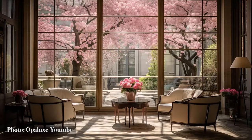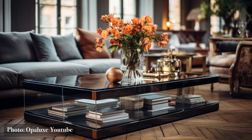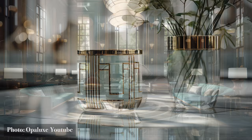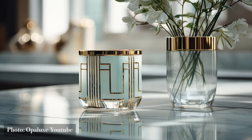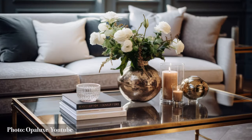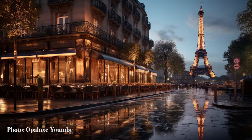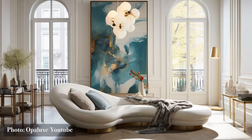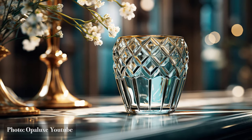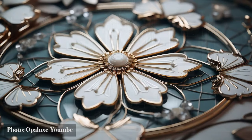As we bid farewell, let's hold on to the belief that the path to crafting your ideal living space is filled with exploration, innovation, and self-expression. Whether it's a transformation of a cozy corner or a complete home metamorphosis, the principles of modern Parisian Art Deco revival style shine as a beacon, guiding you towards creating a haven that is both breathtaking and intimately yours.